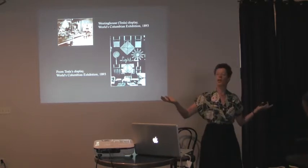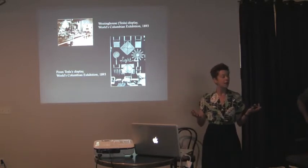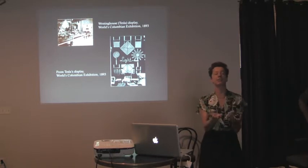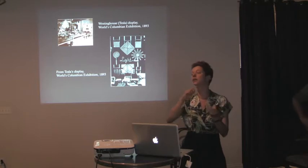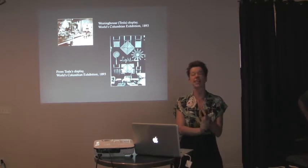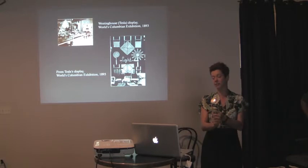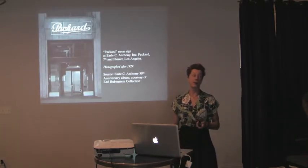So did Tesla make the world's first neon sign? That's up to you. That depends on what you think a neon sign is, right? Did it have to have neon in it? Did it have to be sold for profit? Does it have to be representational and say something? Does it have to be outside, or can it be inside, right? But in any case, we know it's not this one.